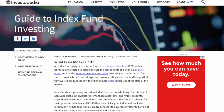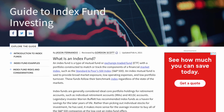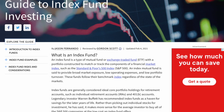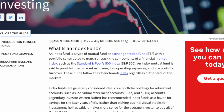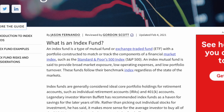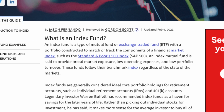Investopedia.com describes an index fund as a type of mutual fund or exchange-traded fund, an ETF, with a portfolio constructed to match or track the components of a financial market index, such as the Standard & Poor's 500 index. An index mutual fund is said to provide broad market exposure, low operating expenses, and low portfolio turnover. These funds follow their benchmark index regardless of the state of the markets.